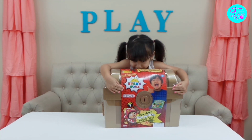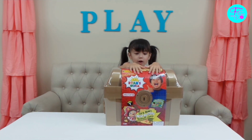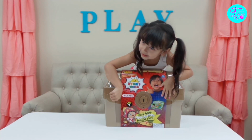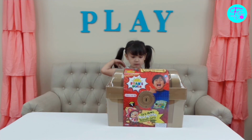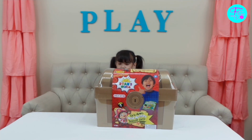Wow, so Victoria got a treasure box. That's right. It's a Target limited. Yeah, that's only at Target. You can only buy it at Target. Wow. We can find it. Yeah, let's read it.